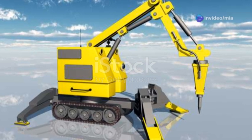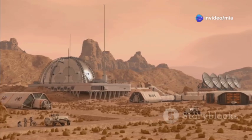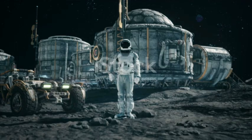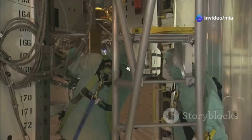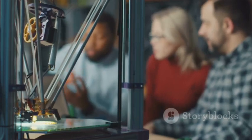What if we could print entire cities on the moon or Mars using nothing but robots and local materials? With 3D printed space habitats, the dream of colonizing other planets is closer than ever. Building in space is one of the biggest challenges for human colonization. Transporting materials from Earth is too expensive, and assembling structures by hand is too risky. That's where 3D printing comes in.